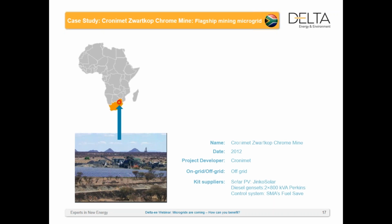So this case study looks at Cronimet's Wildcorp chrome mine. A bit of a mouthful, but this chrome mine is located in rural South Africa in Limpopo province. It is an off-grid application of microgrids, and it was commissioned in 2012. Interestingly, this microgrid from concept to commissioning only took 6 months, so a really quick turnaround time.